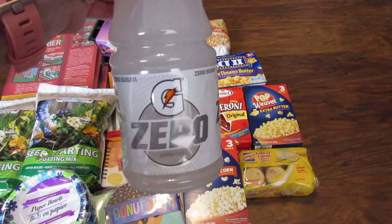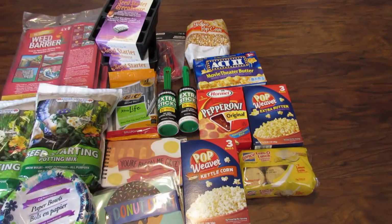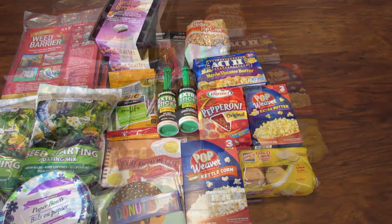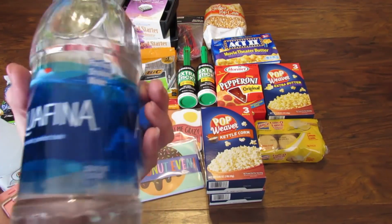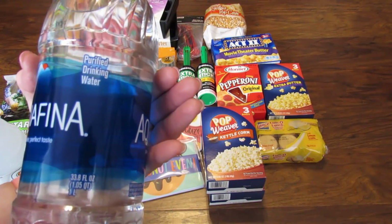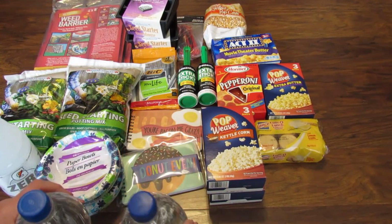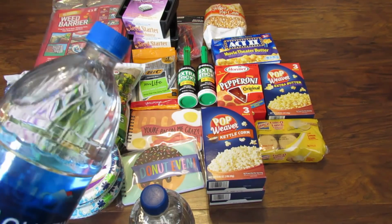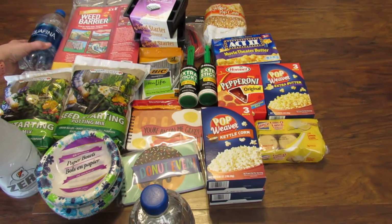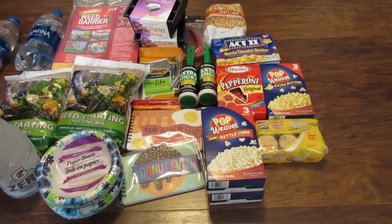I grabbed this Gatorade Zero because I was thirsty while I was in the store, and then I never drank it anyway, but I have it now. I also picked up 2 bottles of this Aquafina water, and they are 33.8 ounces each. And these are just for when I go on my walks, since I can't go to the gym now, but I can refill these too. Not that I don't have enough refillable bottles, but you know. I grabbed 2.